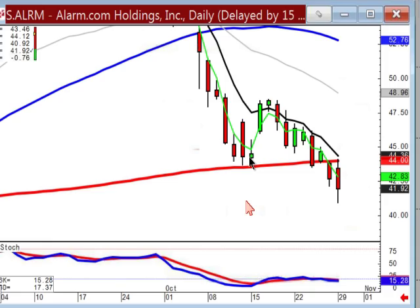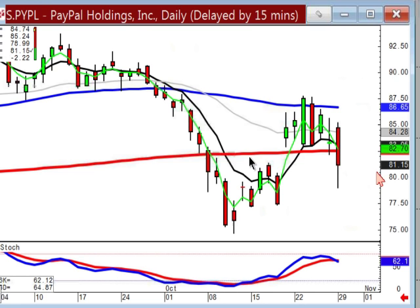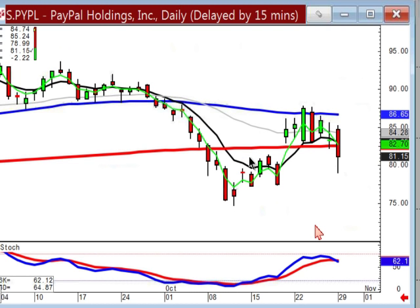Forgot what I was doing. Oh, shorts. Okay. PayPal. This is, again, where we have the benefit of seeing exactly what's happening at important technical levels. Look where a bearish Harami occurred, right smack dab off the 50. Then we had a bullish Harami. What's that give us the potential of seeing? Maybe a bobble breakout.